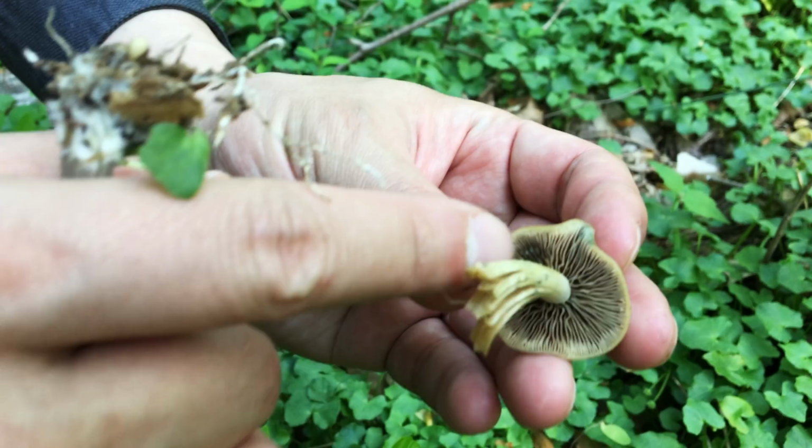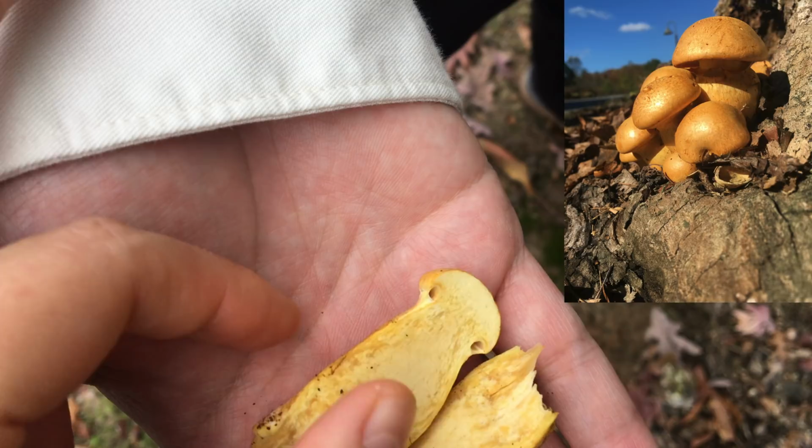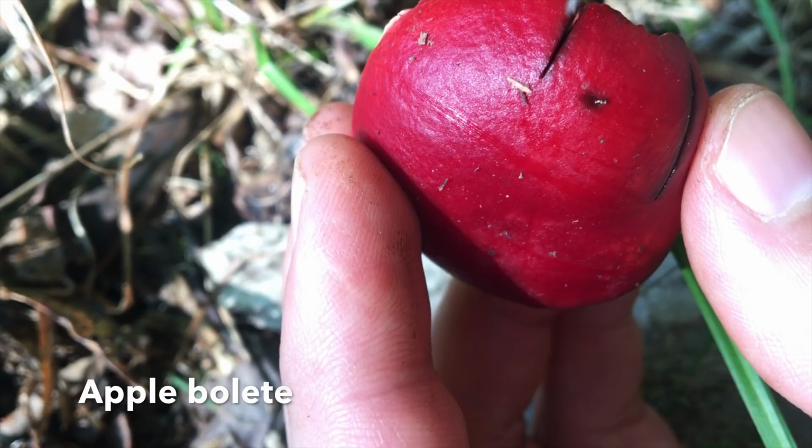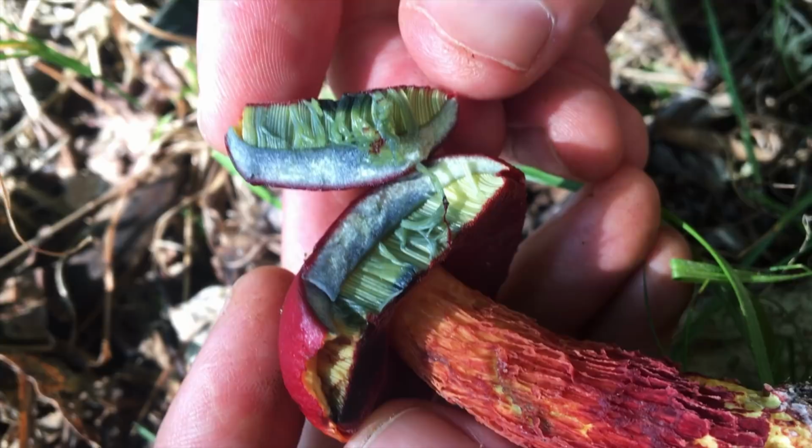Remember, not all psychoactive mushrooms bruise blue. The big laughing gym, for example, doesn't react so. Many non-psychoactive mushrooms change color when injured, like the apple bolete. It will turn from yellow to indigo within seconds. And the old man of the woods stains red.